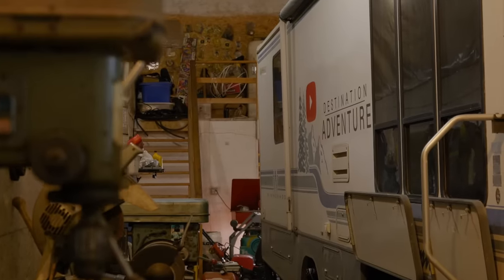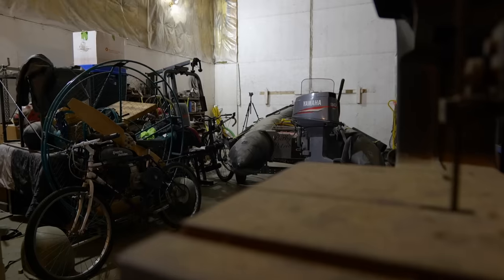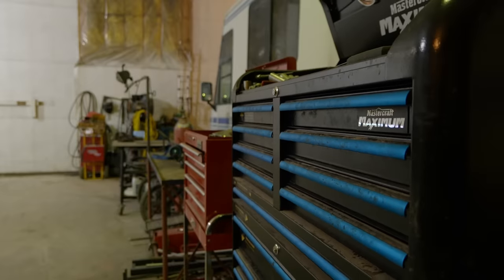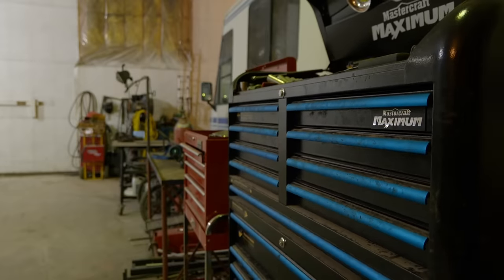Welcome to mi casa. This winter, we're not going south. We're staying here and building an expedition truck, an overlander. So this side of the shop will remain living quarters in the motorhome. This side of the shop will get all cleared out, and this will become build HQ. Now, without further ado, let's get to some shop cleaning.